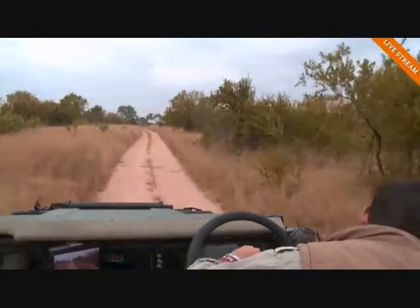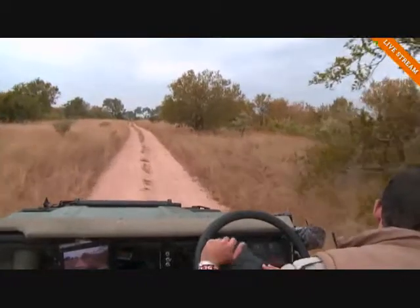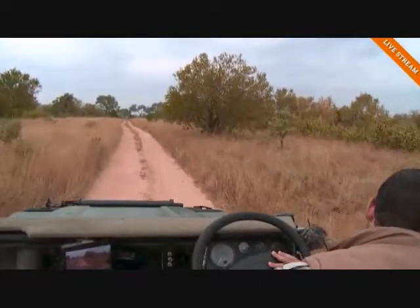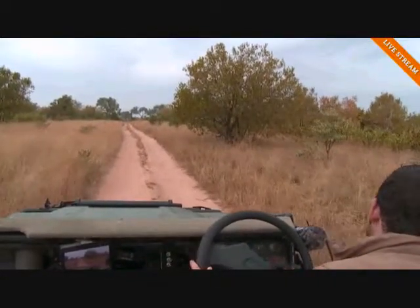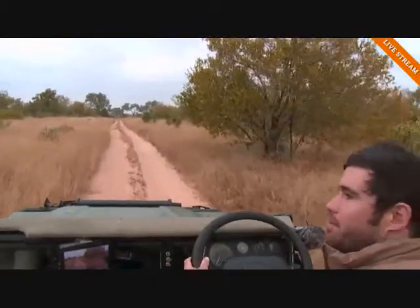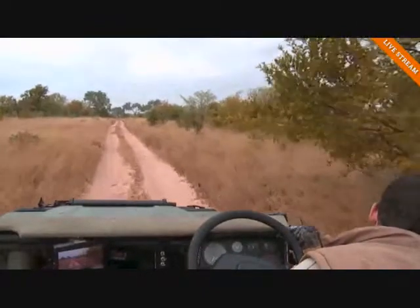Now, it's a good question, Romeo, and funny you ask, because it's believed in some circles that waterbuck, due to their smell, they can have quite a pungent smell of almost a wet carpet kind of smell. A wet and moldy carpet would be my description of their smell.